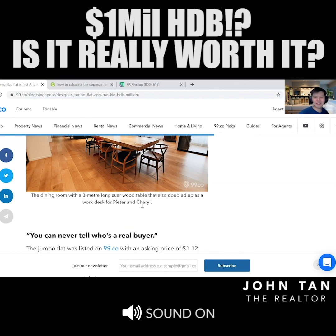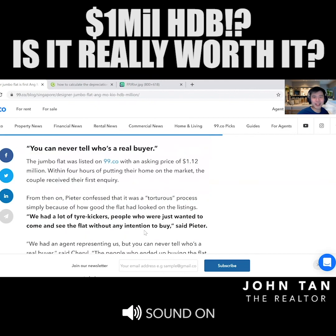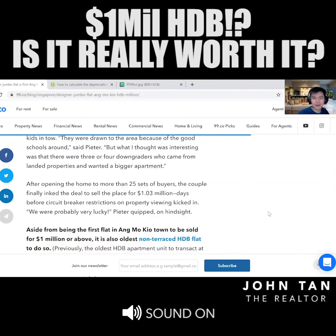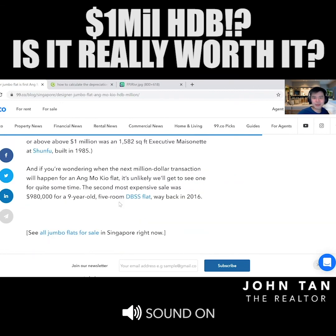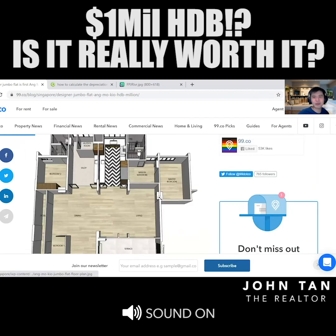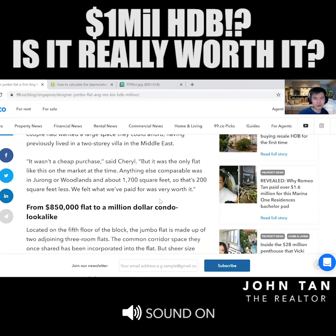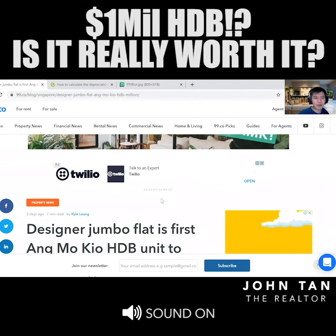If you are the agents watching this video, then I'll say what an interesting news. This is really a very interesting deal that very seldom happens. It's not our day-to-day HDB buying and selling. This is really probably a once in a lifetime deal lah, really. So it's very interesting to see such a transaction happening and being reported, right?